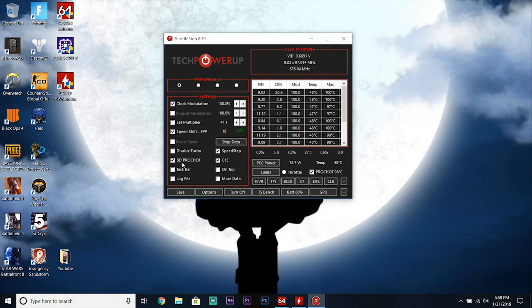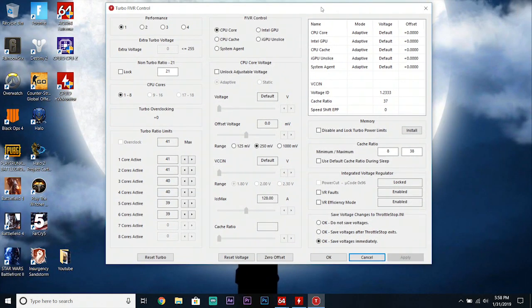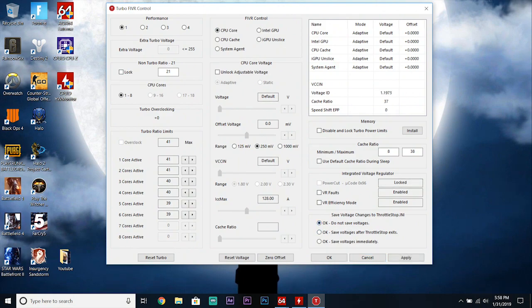You're probably gonna have this BD PROCHOT, or whatever it's supposed to be. You're gonna disable it, and now click this little dot right here where it says FIVR. Here's where all the undervolting and underclocking goes down. Your screen should look something like this, but it should not have this. Do not save voltages. It should look something like that. Click it to OK voltage. Save voltages immediately, so once you click apply, it saves your performance, and you don't have to keep clicking everything. So this automatically saves your stuff.